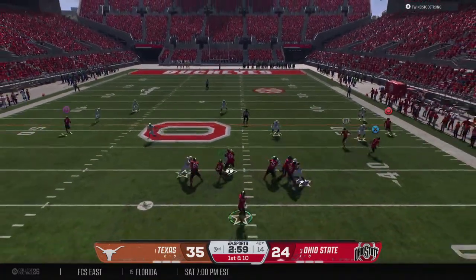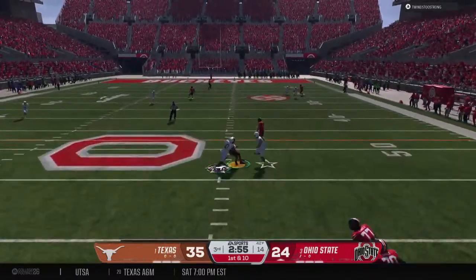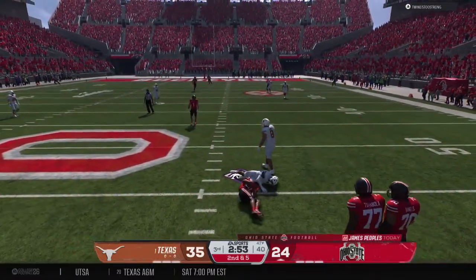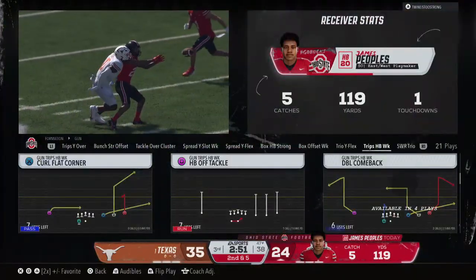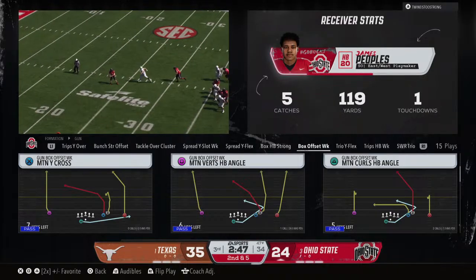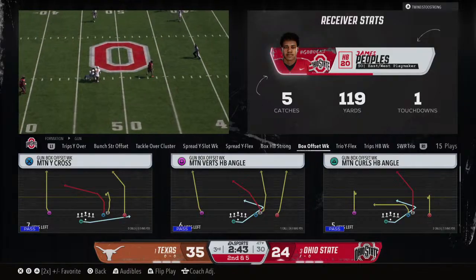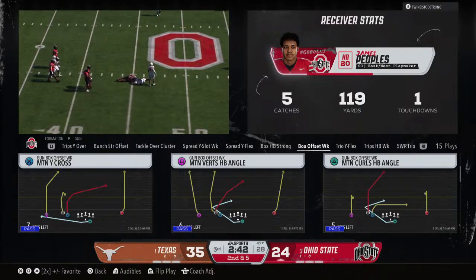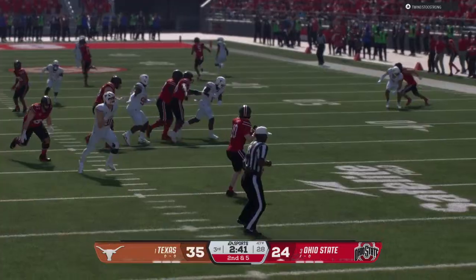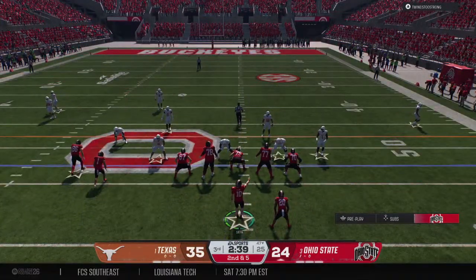To the air, it's Sayin. Defense is coming after him. Grab down the middle. It's Peoples. Now the running back that time just kind of sneaks out of the backfield and shows his hands on that nice catch. That completion sets up a 2nd down play.